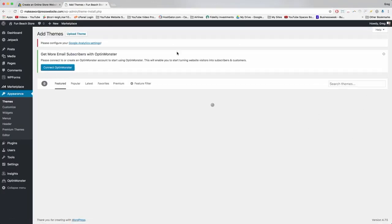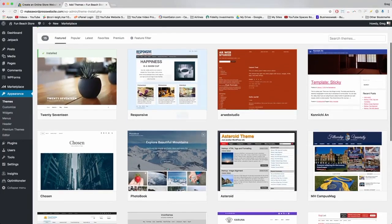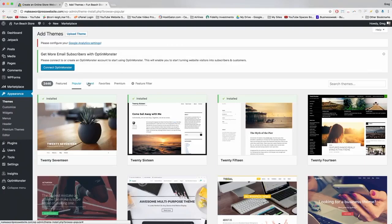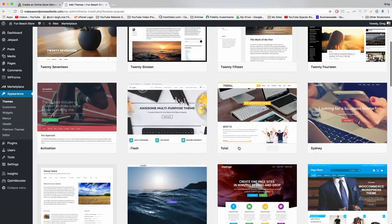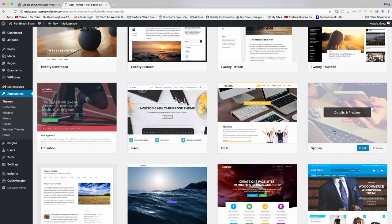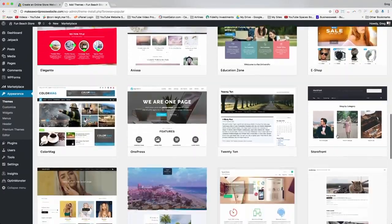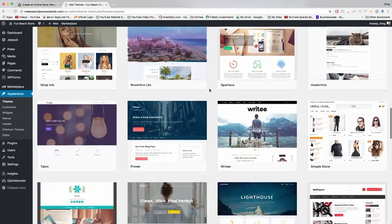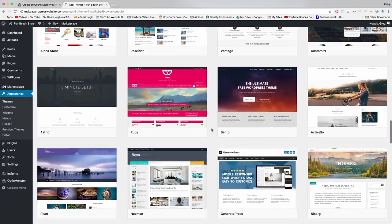we can add new themes, and right away WordPress recommends featured themes. So I've used Responsive. We can click popular. Popular is a better place to start. I've definitely worked with many of these themes. We had a huge tutorial on Sydney, for example, a few months ago, and so on and so forth. The problem is that as you start looking at more and more themes, some of them are not as good and they're harder to work with.